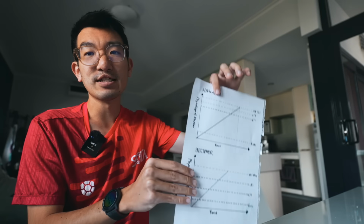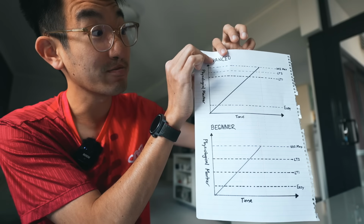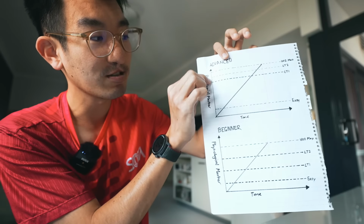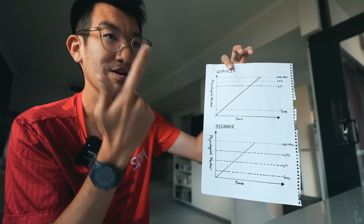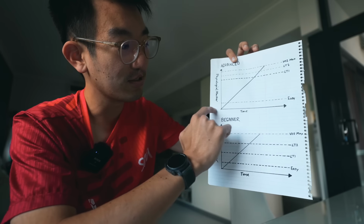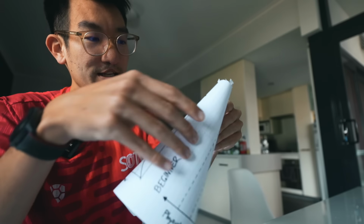So now that we've defined the different physiological markers, let's look at this graph and try and work out what's happening here. At the top we have an advanced runner, at the bottom we have a beginner runner, and on the y-axis we have the physiological markers: easy, LT1, LT2, VO2 max. The x-axis is the time, so the further you go along, the more time has passed. So let's start off with a beginner runner.